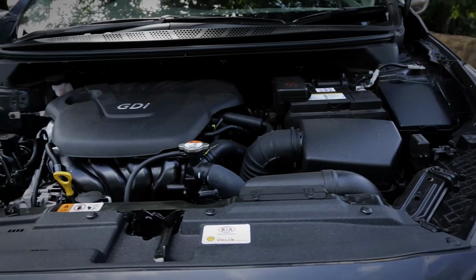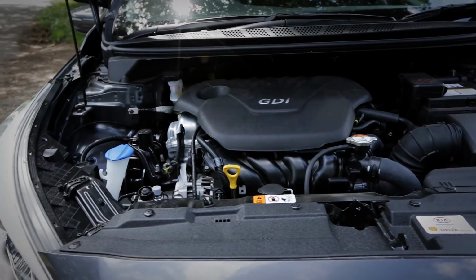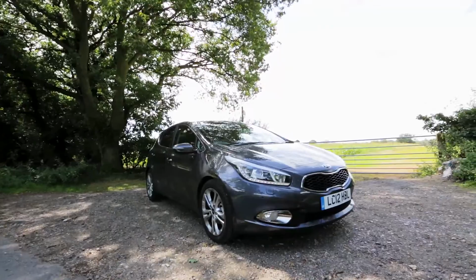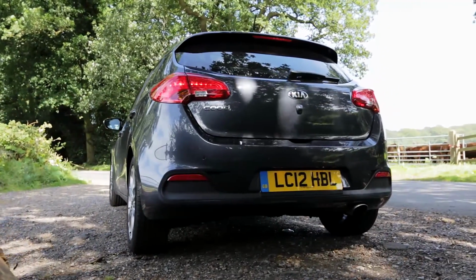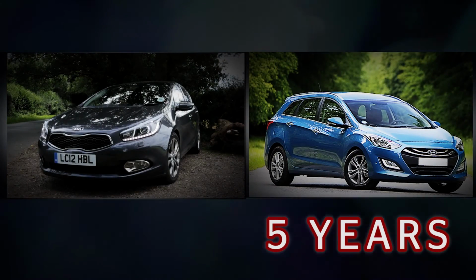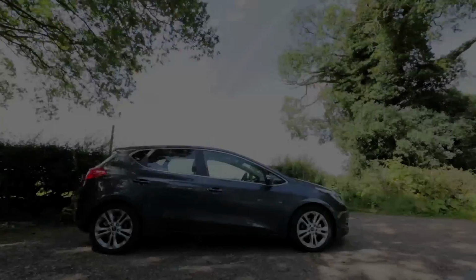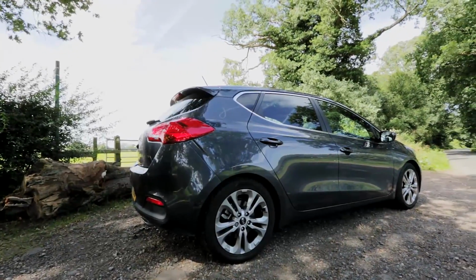Under the skin, the cee'd shares engines and most other parts with its sister model, the Hyundai i30. Both cars cost from around £14,500, around £1,000 more than before, and the top spec Kia stretches to nearly £24,000. The key difference between the two cars is that the i30 comes with a 5-year warranty, while the Kia is covered for 7 years, the longest of any brand. It's one of the main reasons why Kia won Best Car Manufacturer at the Which Awards 2012.